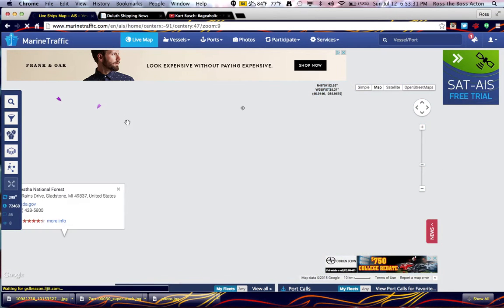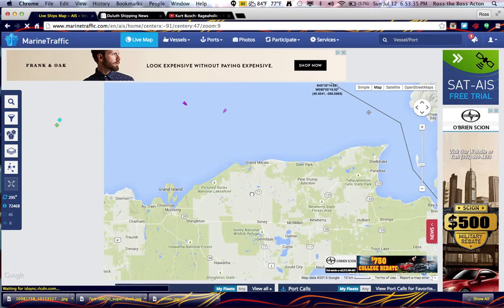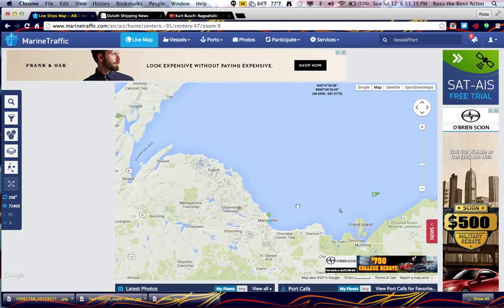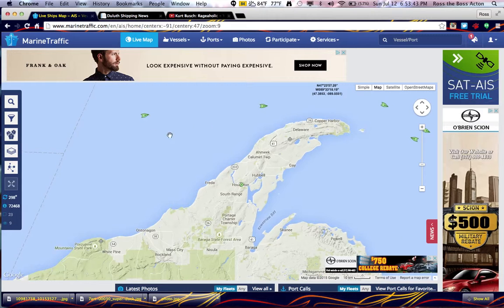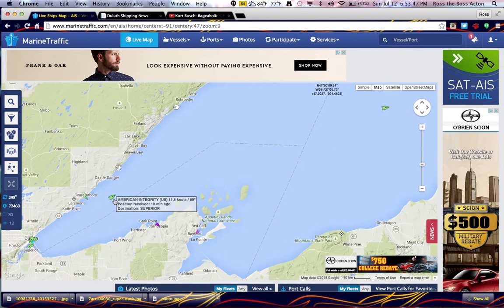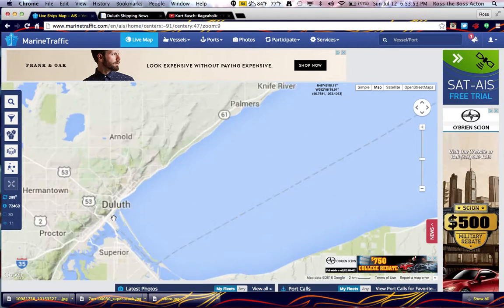There's the American Integrity just past Two Harbors. So hopefully it'll come back, because I kind of feel bad I missed it, but oh well. Check out the map real quick. There it is, it just passed. It's approaching near Silver Harbor, or Bay, whatever you want to call it.